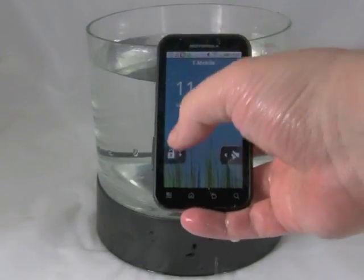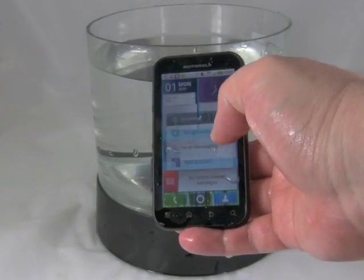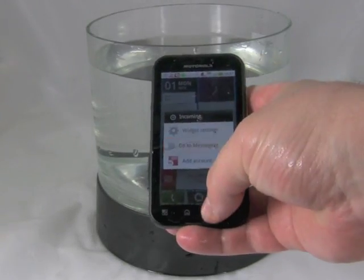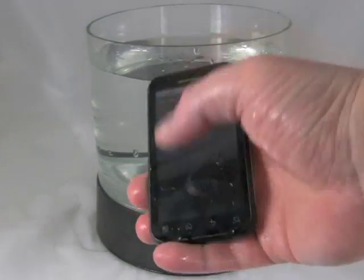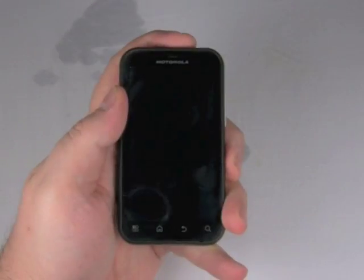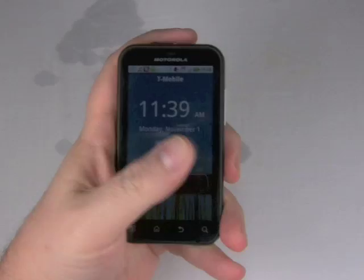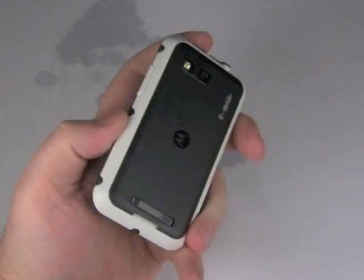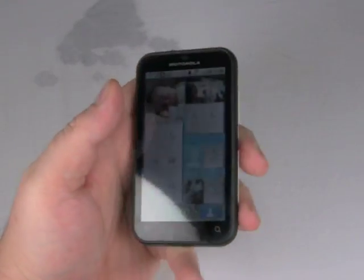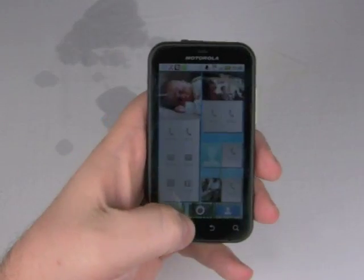And as you can see, the Defy is a water-resistant phone. You can submerge this phone in up to a meter of water, and when you pull it out, everything still works fine. Now, I've tested a lot of waterproof phones on the market, and I must say the Motorola Defy really impressed me. It exceeded all of my expectations for what a rugged, waterproof phone could be.